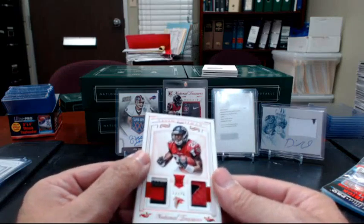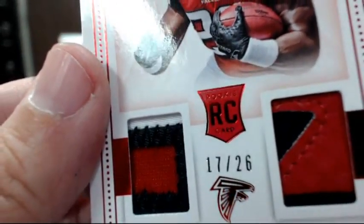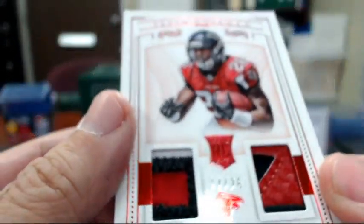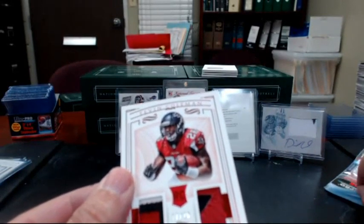Next up, 17 of 25. That's pretty cool. That's pretty nasty. It's like a piece of his shoe or his glove, I guess. I don't know what the heck that is, but it looks cool.